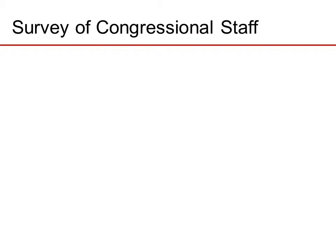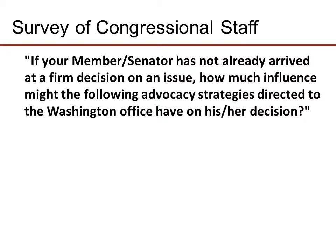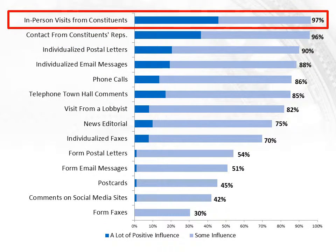The Congressional Management Foundation conducted a survey of congressional staff and asked this question: if your member or senator has not already arrived at a firm decision on an issue, how much influence might the following advocacy strategies directed to the Washington office have on his or her decision? 97% of congressional staff said in-person visits from a constituent would have some or a lot of influence. 96% said contacts from a constituent representative, such as a representative from an association, nonprofit, or company in the district or state. This means that the meetings that you will be conducting are your most powerful tool for influencing lawmakers.